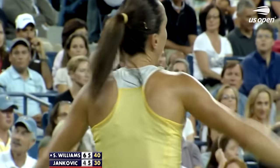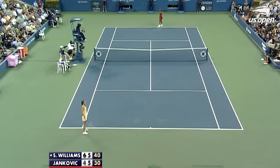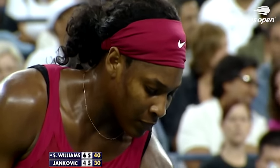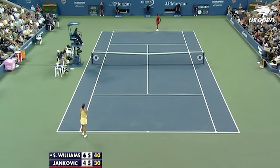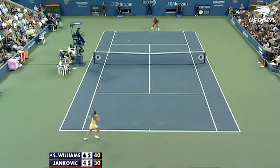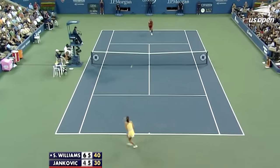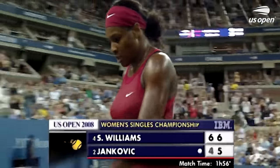Jelena complaining about the amount of time that Serena's taking between points. That's one thing for Alison Lang to say she's keeping an eye on it. How is she doing that? She's looking at her watch, but she clearly did not warn her at the time that Jankovic first complained when she came over for the racket change, and that's still in her craw. Craw of Jankovic. Game point for 6-5 for Williams. Thank you. Stab volley from Serena Williams, and she leads now in the second set 6-5.